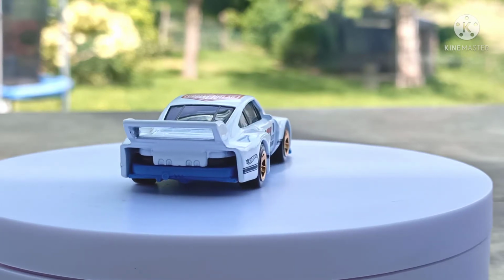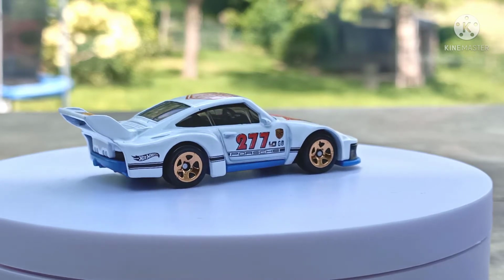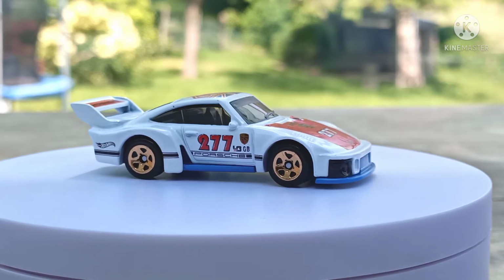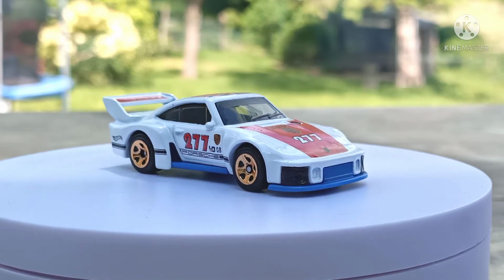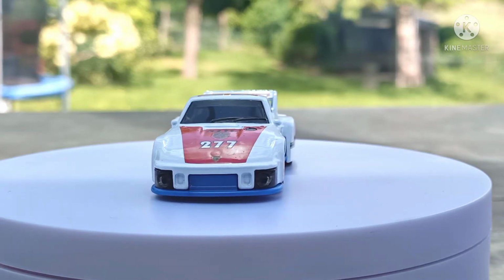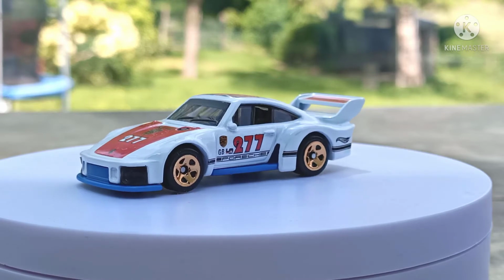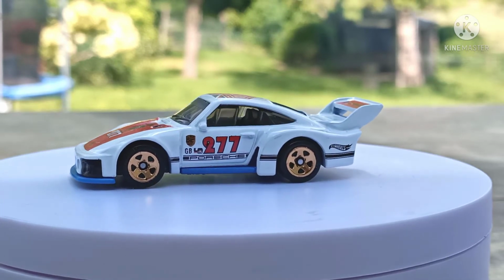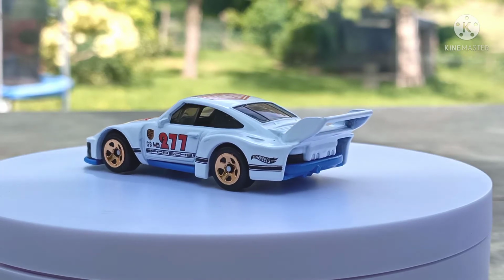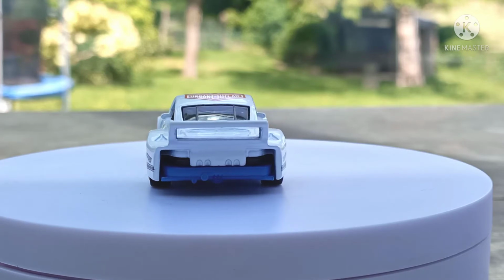So as it comes around, you've got really nice Porsche graphics there. And the windscreen has a strip on the screen which is slightly frosted. And then you'll see on this side there is a window which is open, and you can check the seats out inside. It's a very nicely finished product. So yeah, just had to have that.